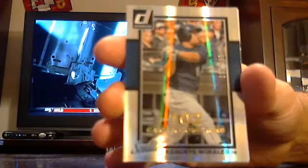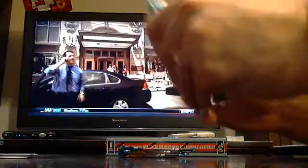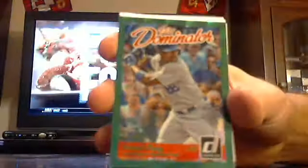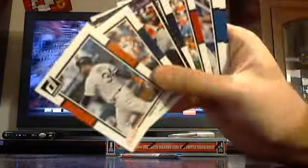Got out of 102, Seattle, Kendrys Morales. Kendrys Morales out of 102, Mariners, base. All base. Got Joe Mauer, 99, Twins, base. Got a Puig out of 999 for the Dodgers, base. Got a Hall Worthy, New York Yankee, Ichiro Suzuki. Base.